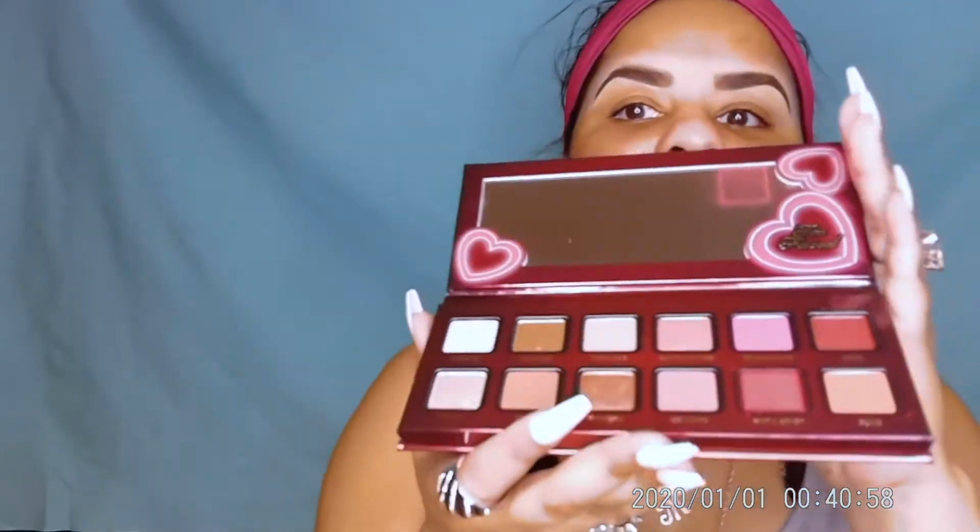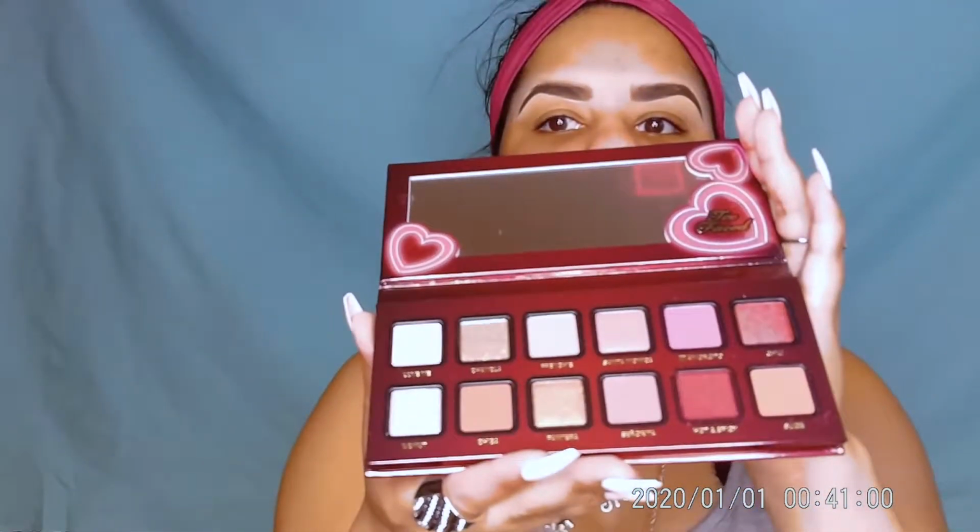Okay. So this is the palette on the inside. You see the shades are really, really pretty. Hot and Spicy is about to come out. It's depanned. I don't know why. The red pan is coming out a little bit. I'm not sure exactly why, but I like the hearts around the mirror. Again, goes with that girly kind of vibe. There is a sticker on the mirror. I'm going to leave it on for now because I already see it's kind of dirty. So, okay, let's get to playing.